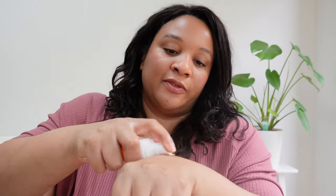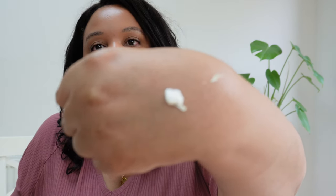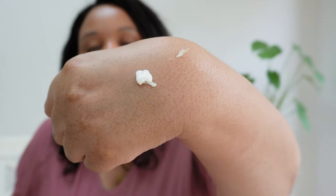I wouldn't say necessarily I have sensitive skin, but in the past, using sunscreen, sometimes I found it can be a bit of an irritant. This is very much, you can see the texture is very, very different. It's thick, it doesn't run. It's much more of a cream.